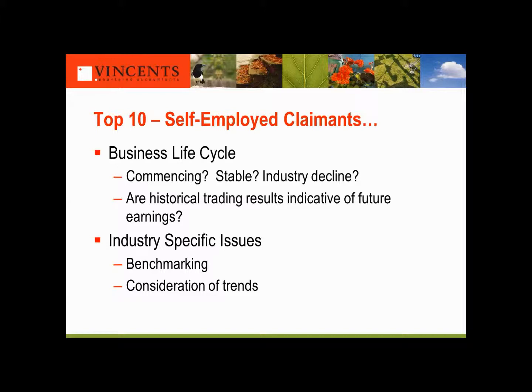It might have established earnings history. And then the next point becomes the issue. Is that industry one of the industries that is declining due to changes in technology or changes in the way that other competitors are acting? So you need to have an understanding from your client, or if you are acting for an insurer, try and get an understanding from industry data as to what's happening in that industry. And that sort of leads into the next question there. Are the historical trading results indicative of what future earnings might be in that particular business?